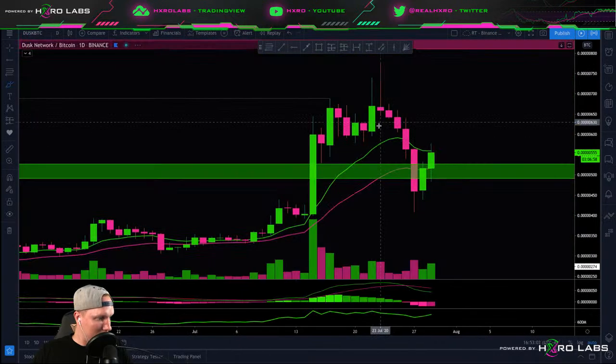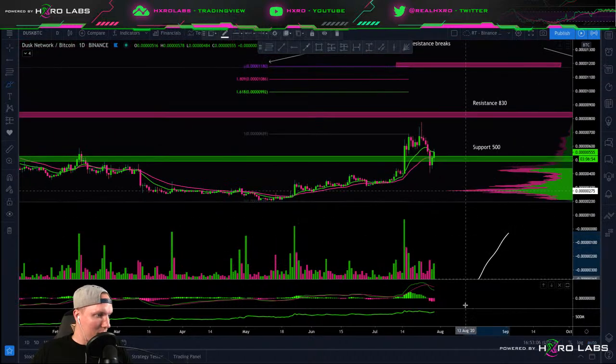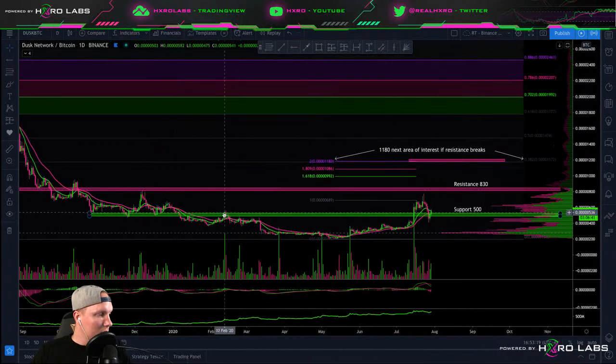Let's get to a daily, give us a little more detail. So we've got about five days to find out how Dusk feels as far as that weekly goes, because if it closes back above support, that's going to look real nice on the weekly. Wick down, close back above, continue. The SR level here is trading above.